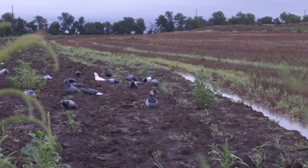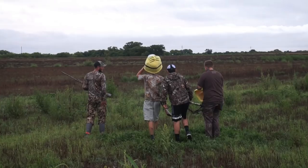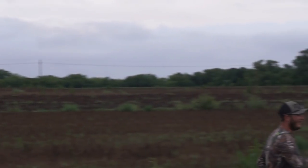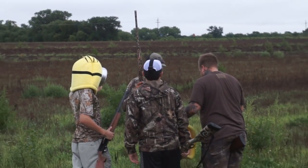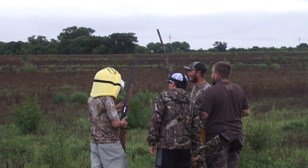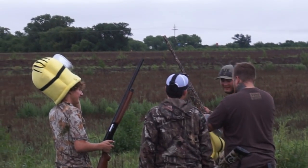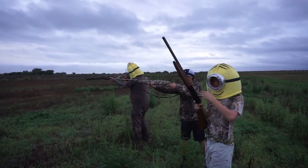What you looking at, Willis? Oh boy. Well, we got dove working on this side. They're landing up on this hill right here. There's a bunch on the hill. Yep, they're doing the old minion challenge. They're putting on the mask. They're gonna go try to scare them up and bust them. Troopers. Straight troopers. Oh God.